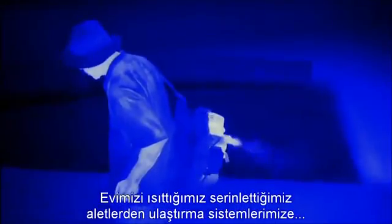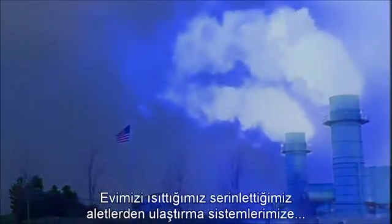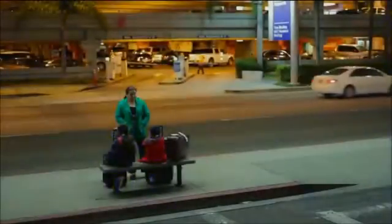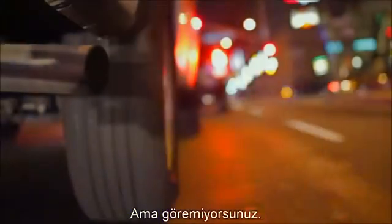Just about everything that we do emits carbon dioxide. From the way we heat and air condition our houses, the way we do our transportation systems, whether it's planes, trains, or automobiles. Just about everything pumps out vast amounts of carbon dioxide. But you can't see it.